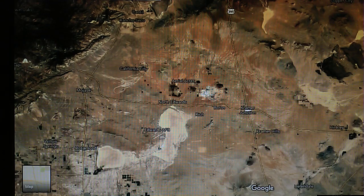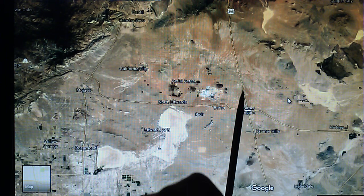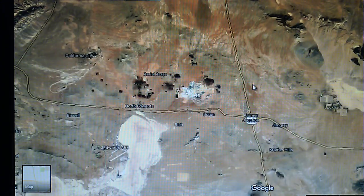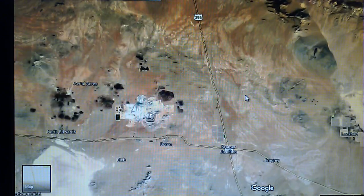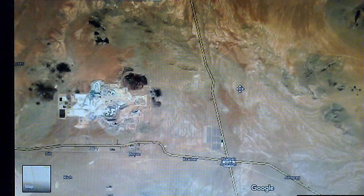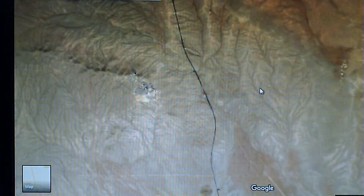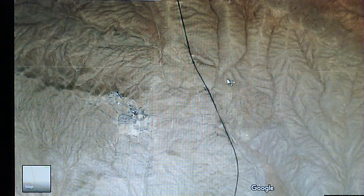Okay, let's take a look now at the transmitter. We've got Edwards Air Force Base right here, and right here at Kramer Junction, just 7 miles up the road here, just past this little curve. Let's go ahead and zoom in, and we'll take a look at that transmitter, because there may be some viewers out there that don't know what these look like. These are up on towers. They're a phased array microwave transmitter. I'm just going to zoom in, and right up here, this is exactly 7 miles.